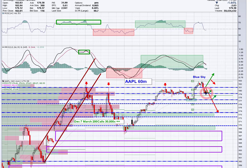On a breakdown from this level, you'd be looking for the prior lows. And if those prior lows get broken, you've got one last chance here at 176. Otherwise, you're going to be coming down to 173.5. So the levels are all laid out for you. Don't get married to this thing. I do not like the fake breakout.